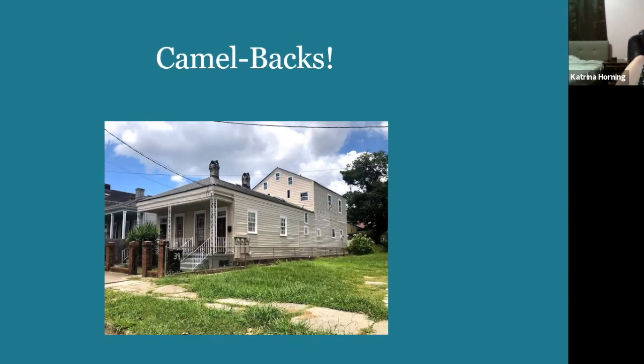I think you would have to talk to the HDLC about what they would let you do, and it might depend on the neighborhood, or I'm not even sure what it would depend on. You would have to ask them. Don't let me give you permission for this. You have to ask the real people in charge. They would decide whether or not it was appropriate for your house.